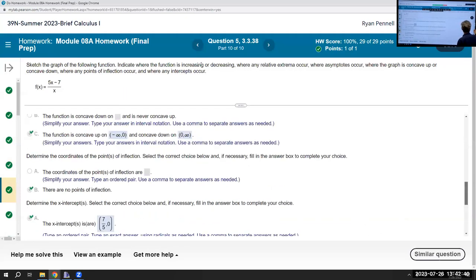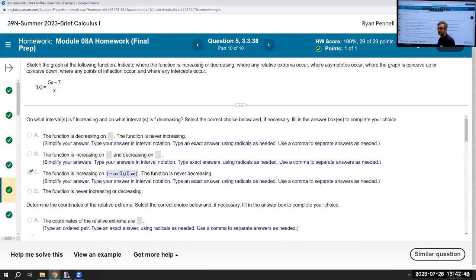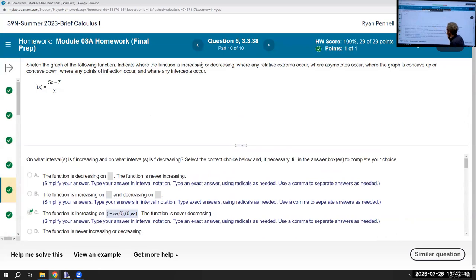Number five. This one's a little bit tricky. We have to be careful. I'll probably graph it because it'll be easier to describe what's going on. But with this, we have a bit of an issue. Note that we can't divide by zero here. We have 5x minus 7 over x. x cannot equal 0, because we can't divide by 0. If we plugged in x equals 0, at least with mine, you'd have negative 7 divided by 0, and we have no definition of what that means. So we have to exclude that.